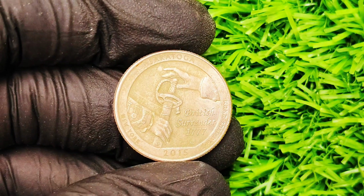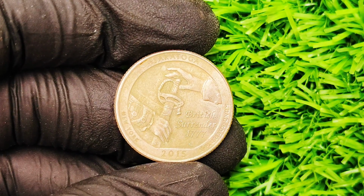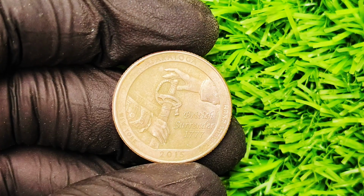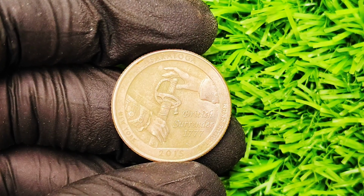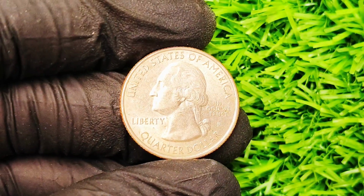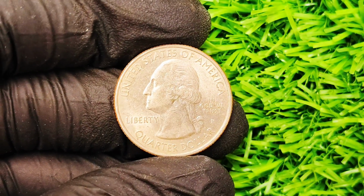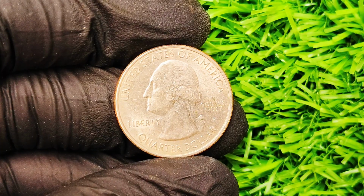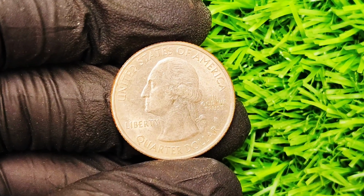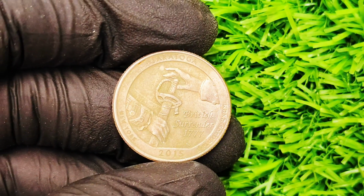This coin almost ended up being spent on a cup of coffee, but instead, it stunned the collecting world when it sold for nearly $1 million. At first glance, it's nothing more than a quarter from 2015. A coin millions of people tossed into their car cup holders, slid into vending machines, or let rattle at the bottom of their purses. But this coin, the 2015 P-Mint Mark Saratoga Quarter, holds a secret so powerful, it turned pocket change into a fortune.